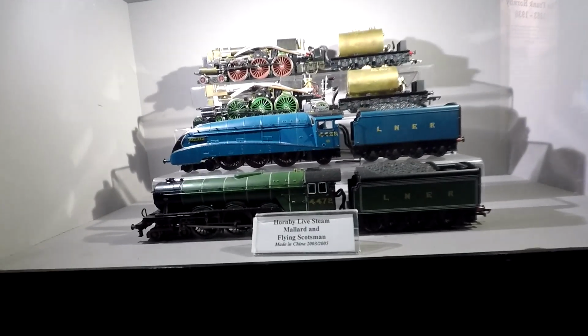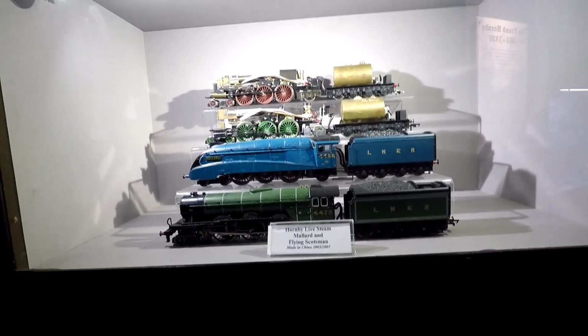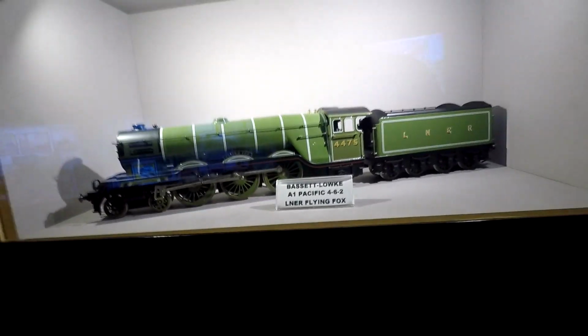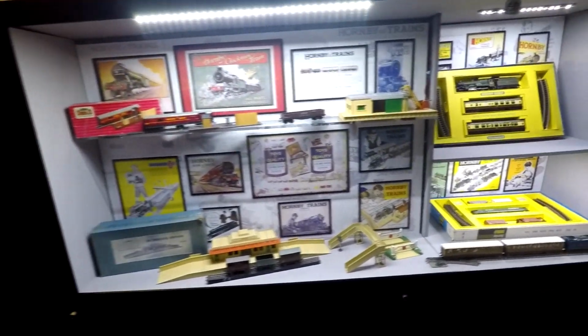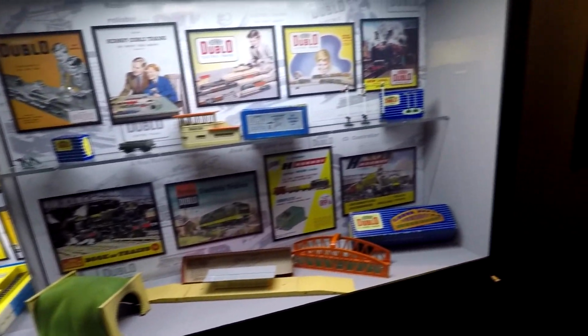Hornby Live Steam, look at that, how complicated that is. 00 gauge. Amazing. So this is really nice to see here. It's a Bassett-Lowke A1 locomotive. Now Bassett-Lowke means a lot to me because Bassett-Lowke was based in Northampton, which is where I'm born and bred, so it's nice to see this in the Hornby Museum. There's some lovely engines here going back to the 1950s, I suppose more my granddad's generation. It's the real history of Hornby, this.